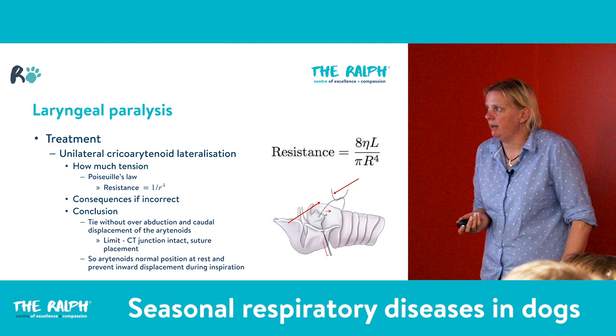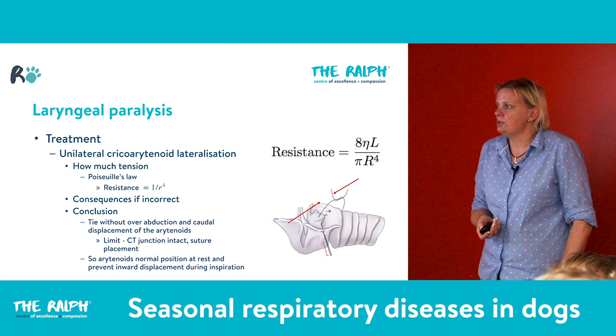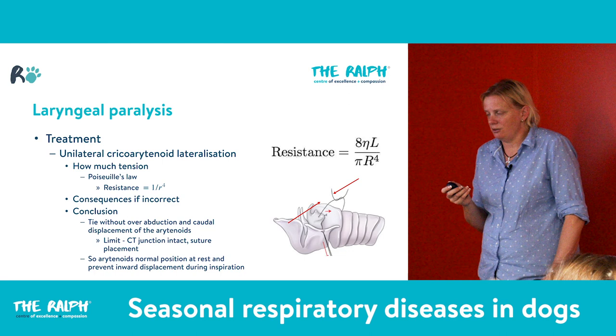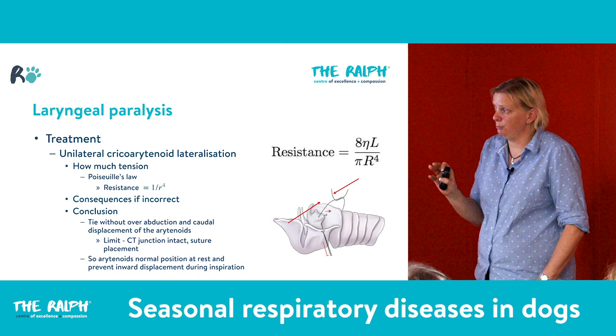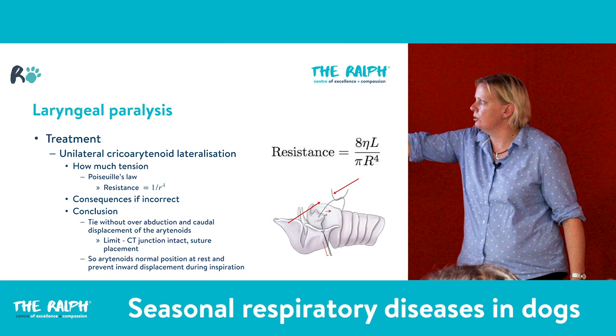If you read the literature, very helpful conclusions or guidelines are, well, the first one I found was tie without over-abduction and caudal displacement of the arytenoid. How do you do that? The other one was so the arytenoid's in the normal position at rest and prevent inward displacement during inspiration. The way I try and do this is, if you limit the disarticulation of the cricothyroid junction, as in don't disarticulate, and if you place your suture correctly, it should automatically open this airway enough, but not too much. When you're putting your suture through the dorsal caudal aspect of the cricoid, you want to come just a couple of millimeters behind where the cricoarytenoid junction is, not come straight through there, okay? And then that should get the adequate displacement that you're looking for.